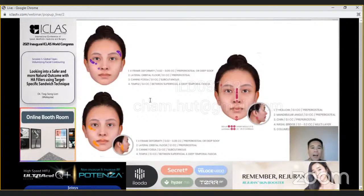And of course, when we talk about slightly superficial areas, where you want to place it as if it were soft tissue, you want something with high cohesivity and relatively low viscosity, so it can integrate well with the tissues. This is placed around the eyes, around the mouth and lips.